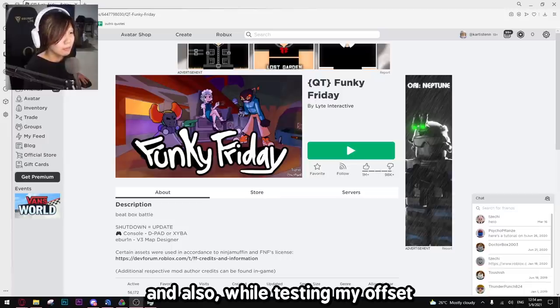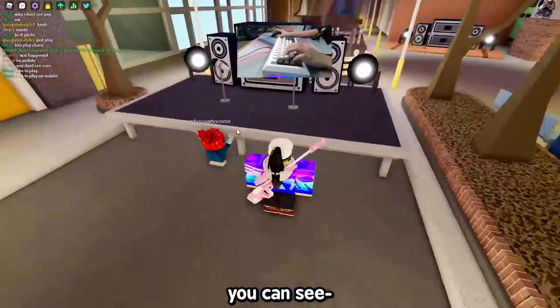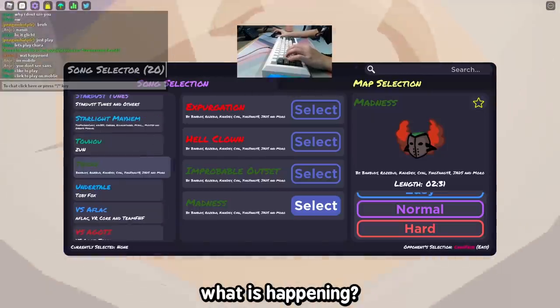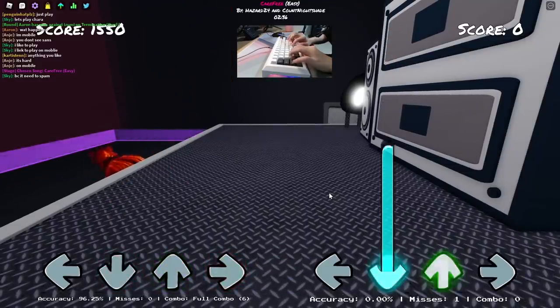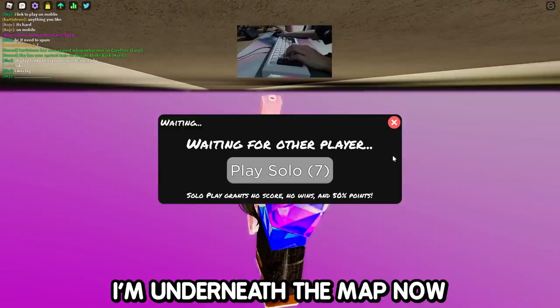And also, while testing my offset, I found this really weird thing. I have no idea why this thing is bugged. You can see this person is stuck on the floor when they try to queue. And now I'm underneath the stage. What is happening? Yeah, I'm stuck. I'm stuck down here. There's no way to get out of here, except resetting. I'm underneath the map now.